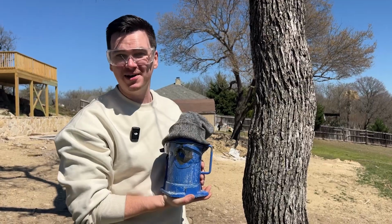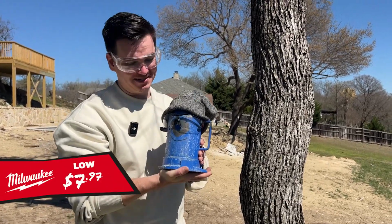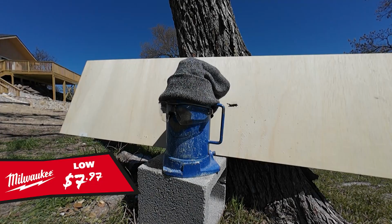We're moving on to the Milwaukees. We've got the lowest end of the Milwaukees. Based on what happened to all the Harbor Freight glasses, I'm guessing that these aren't gonna survive either. 3, 2, 1.